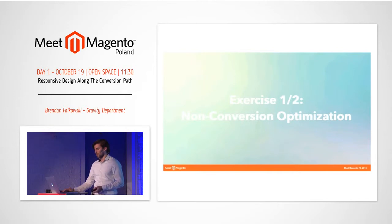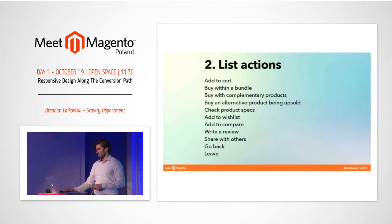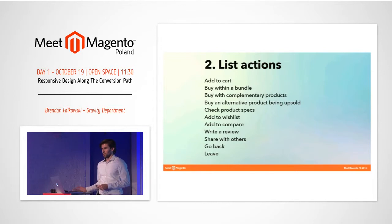So to define what those priorities are, I like to do a 2-part exercise. The first one is make sure you have enough interests from your team represented. This means marketing people, sales people, design and dev support. And then list out all the actions that a user could take on this page. And this includes good things and bad things. I'll go back to that for one sec. They may decide to leave your site. They may decide to go back to a prior page, and you want to make sure that you're thinking of those as possible actions that a user may take.